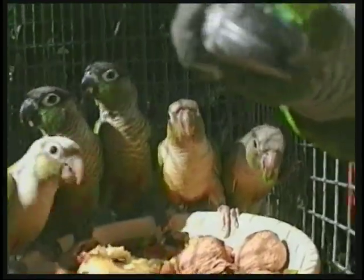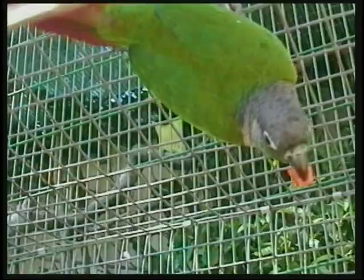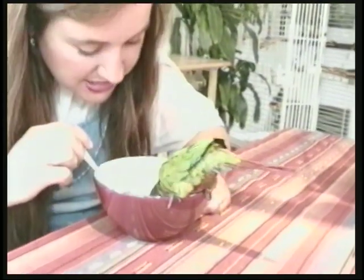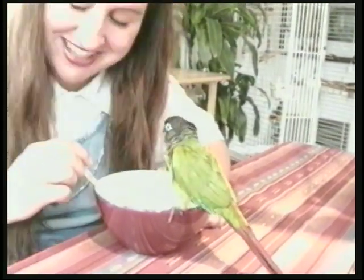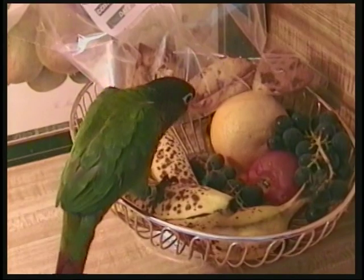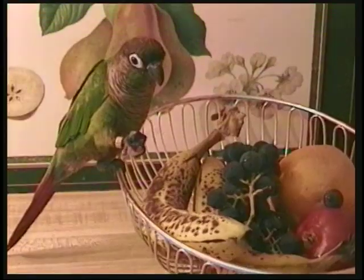Pyrrhura conures eat a wide variety of foods in a wide variety of ways. Some even enjoy sharing people food. Yes, Mr. Green, what are you doing? Conures enjoy fruits such as oranges, apples, grapes, kiwis, and cantaloupe. What'd you find, Petey? Peeling a grape can even be as much fun as eating it.